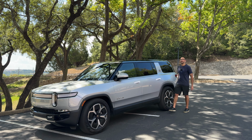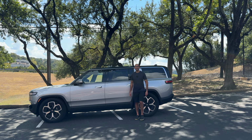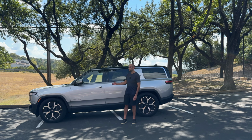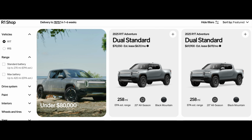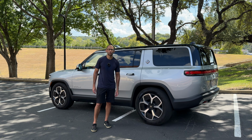This car was created by the company Rivian, built by founder RJ Scaringe. It's hard enough to build any kind of company like your typical software startup, but can you imagine the pain it takes to build something as complicated as a car? Rivian first came out with a truck version of this called the R1T. This is the R1S, first introduced in 2022.